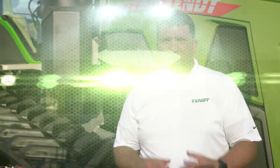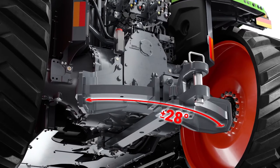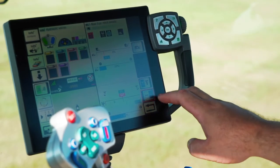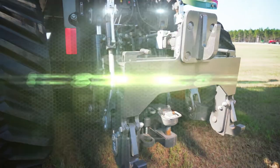In the drawbar-only model, the optional hydraulically controlled swinging drawbar will swing 28 degrees to the left or to the right for best turning performance. Controlled from the cab, the hitch swing can be either set to manual control or set to auto mode, making this operation simple and effortless to the operator.